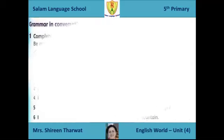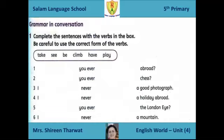Next, complete the sentences with the verbs in the box. Be careful to use the correct form of the verbs. Here we have six verbs: take, see, be, climb, have, and play. Number one, have you ever been abroad? Have you ever been abroad?